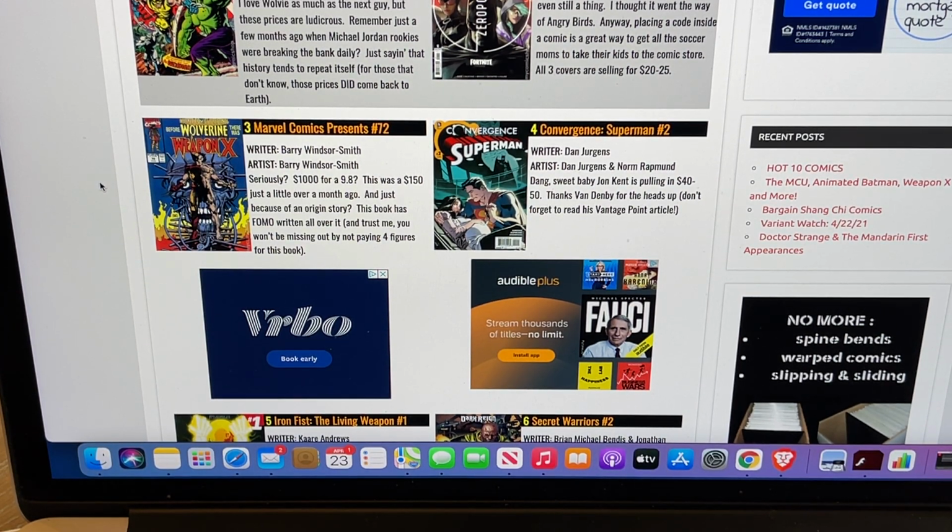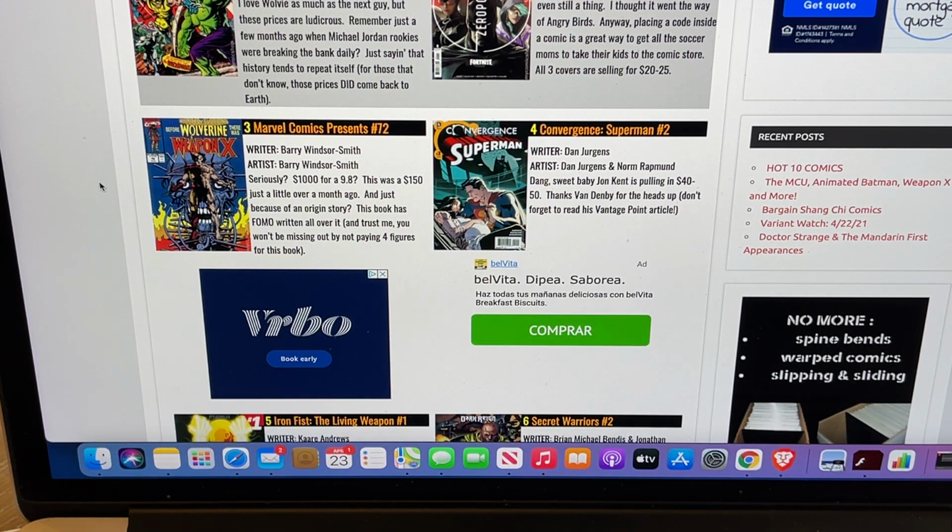I know the multiverse thing, all that just happened, and I don't think he's going anywhere. So good book to look for. You could probably still find that in a back issue bin for cheap. Manny the comic collector could probably find that and hunt it down. Not likely I'll ever find it where I live, but if I want that book, I'll have to spend $40 to $50 on it now, it looks like.